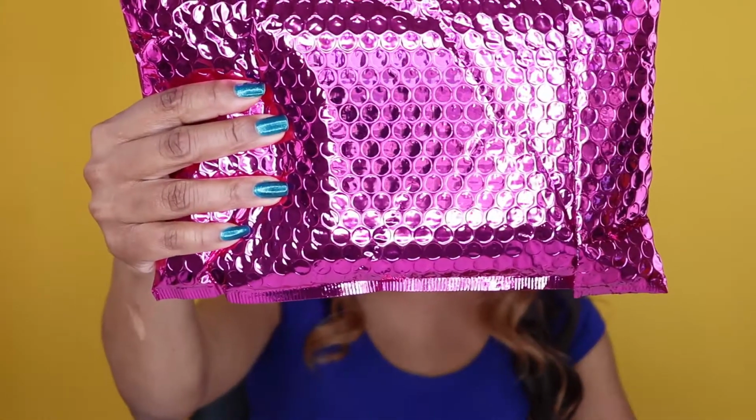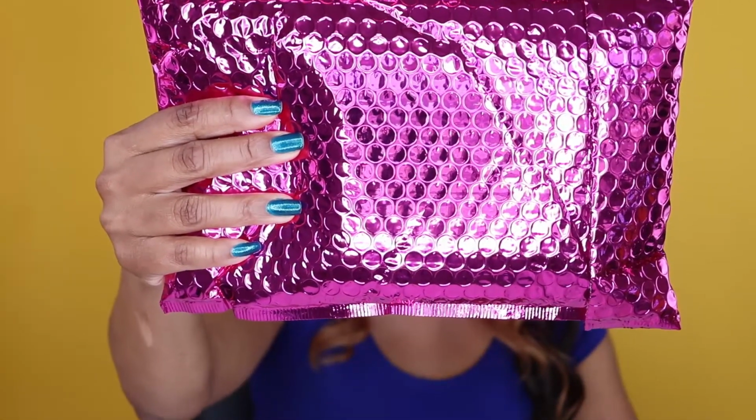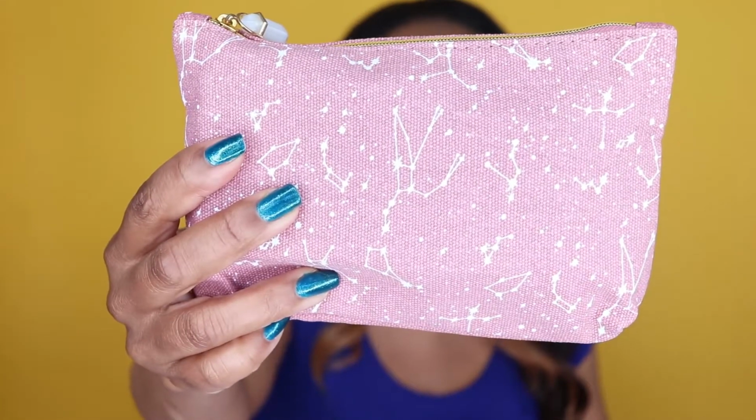When you receive your package each month, it comes in a really pretty purple foil like this. And let's go ahead and tear it open. Inside each month, you do receive an actual little makeup bag from Ipsy. And this is what this month's looks like.